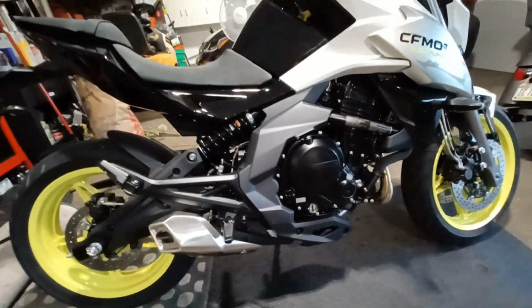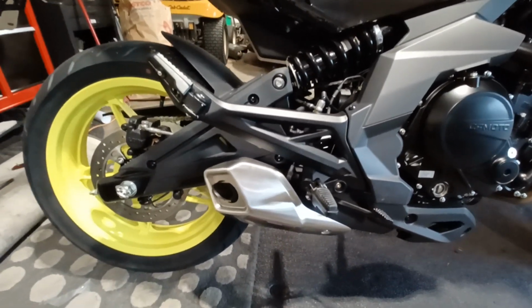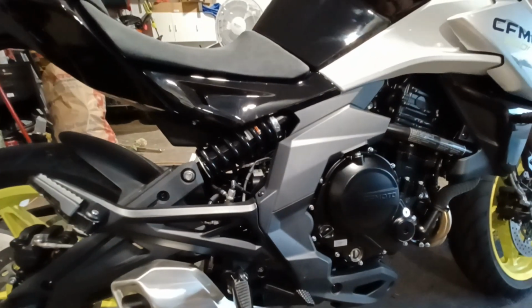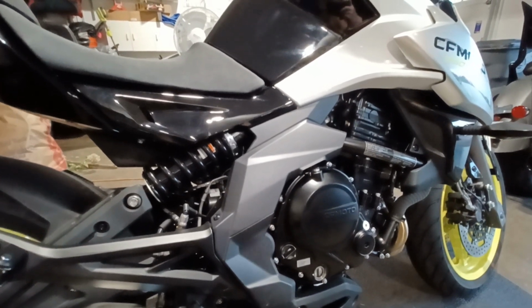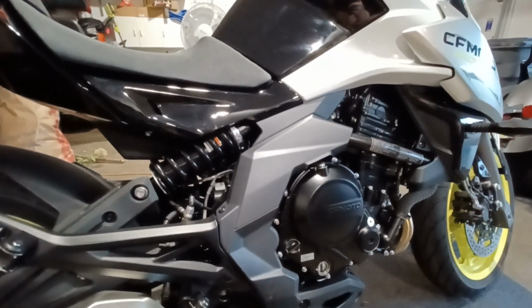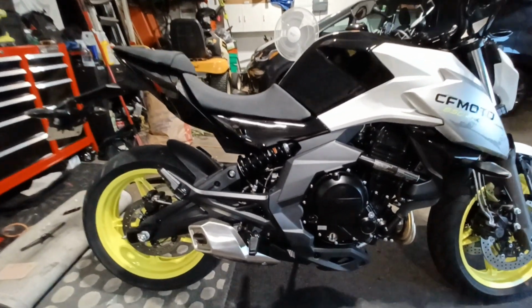Exhaust note sounds very similar to any other twin 650. It's a little torquey bike. It's not the highest horsepower in the 650 category, but you kind of get what you pay for. So I'd say it's pretty decent for the price tag on it. I mean, out the door, with incentives, depending on your state, you're looking at about $5,500. Not bad at all for what you get.